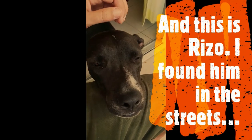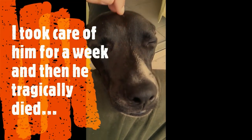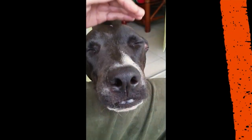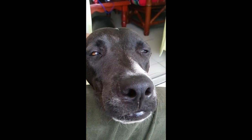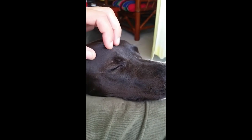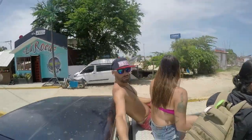Back to the doggy. This is Riso. We found him about a week ago. We took care of him. And when we took him to the vets because he was experiencing some pain, he was given medication and died. The vet said he had a disease from ticks, so watch out for ticks, guys, and rest in peace, little buddy. He was such a good-tempered dog, and he had a lot of good days before he left. We took him to all sorts of beaches.